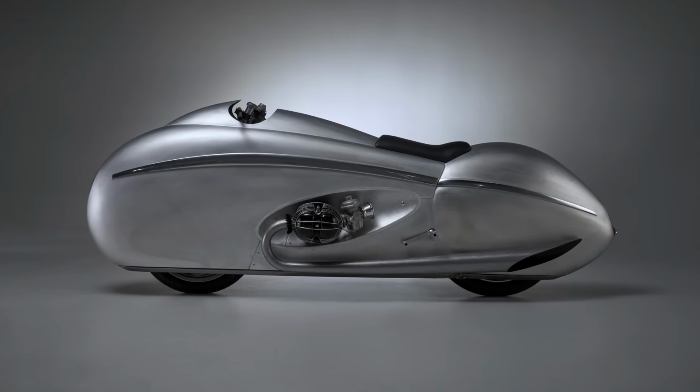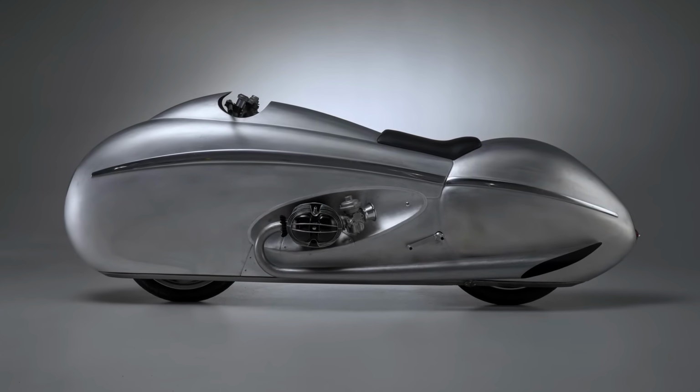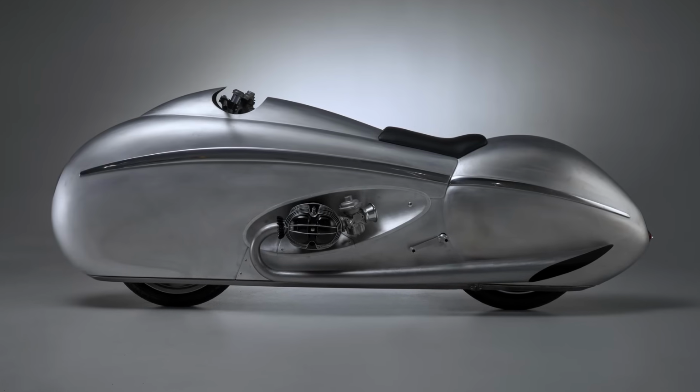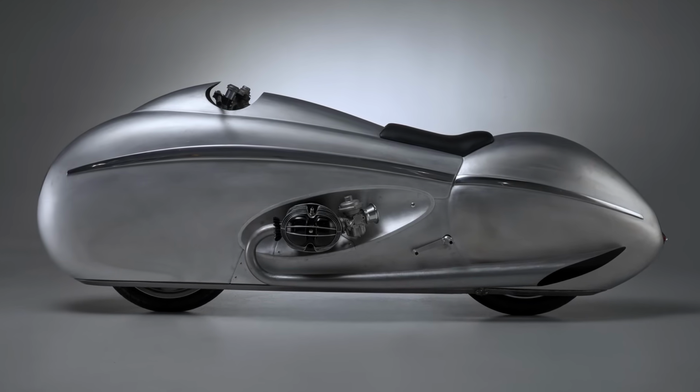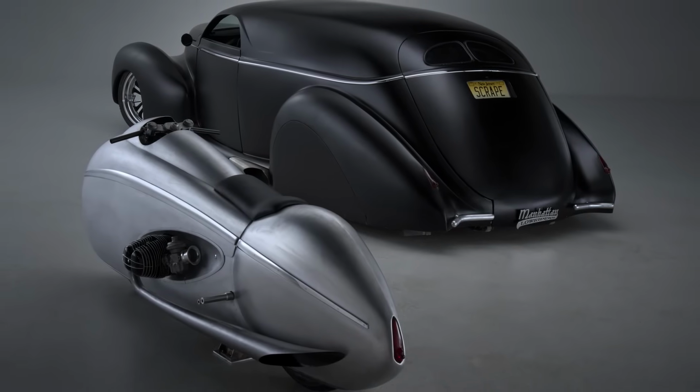From the start, Cook wanted the bike to be presented in bare metal because he wanted Kyle Yoakum to get the credit for his craft. If the bike had been painted, people would ask, who painted this or what kind of paint is that? In bare metal, people focus on the metal shaping skills of the panel beater.